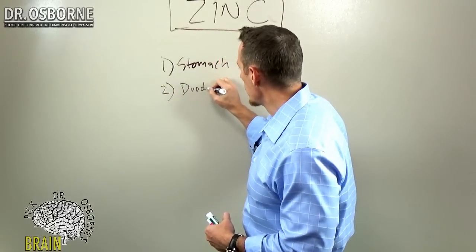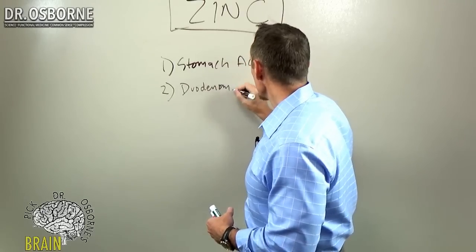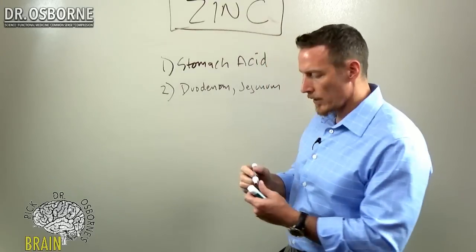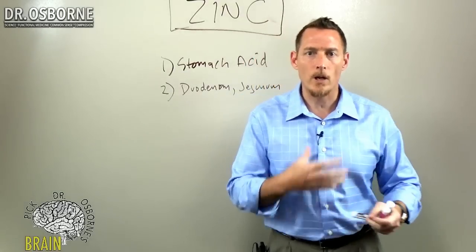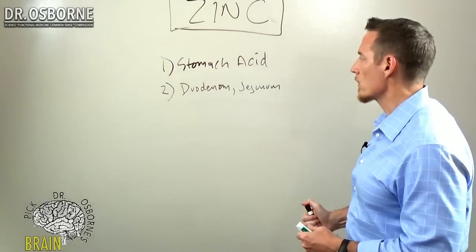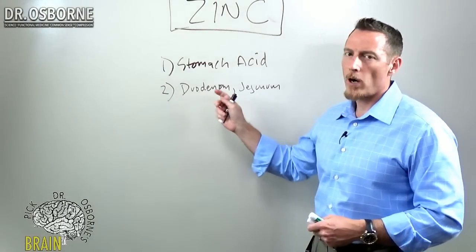But in the stomach, the acid helps to break the zinc off of the food, and then once it's broken off the food, most of our zinc is absorbed in the proximal small intestine. So the duodenum and the jejunum, which are again, the sections closest to the stomach. So not the distal part, not the part furthest from the stomach, but the part closest to the stomach. So the vast majority of zinc absorption occurs in the duodenum and jejunum.